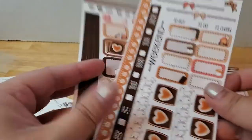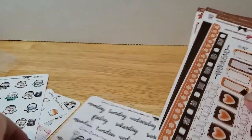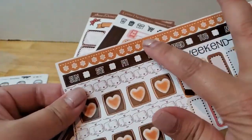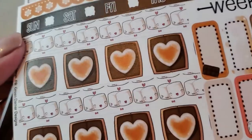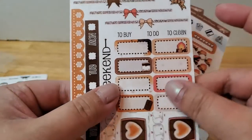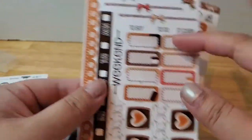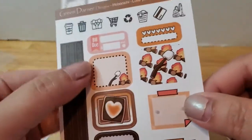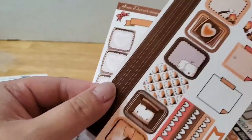And then this is a kit that she came out with. Yeah, this is a Hobo Weeks kit, and I think it is her anniversary. So this is called the Love You S'more kit. So there's the date covers, these are the checklist, these are the washi, I think, and here's some small boxes, here's some borders and all that stuff. I don't really use most of these, I just use this part right here, but I thought this is really cute. And then there's some full boxes for a Hobo Weeks, and there's some icons right here. More washi strips.